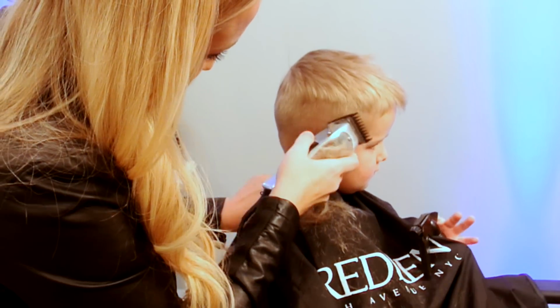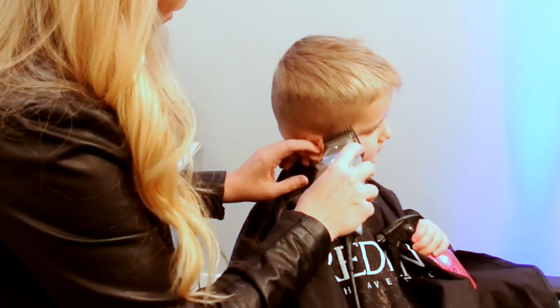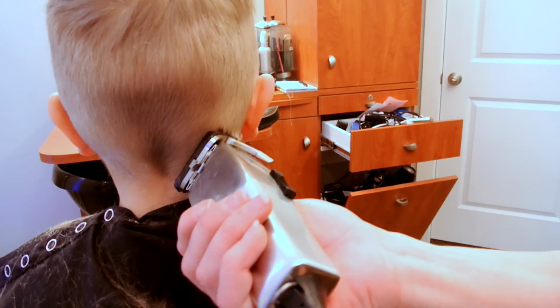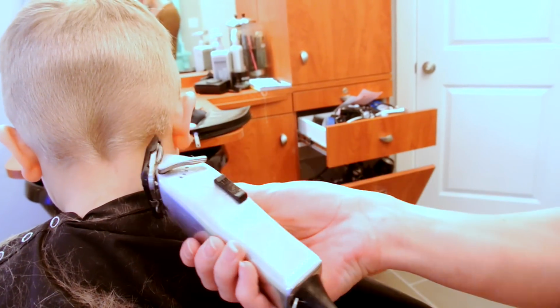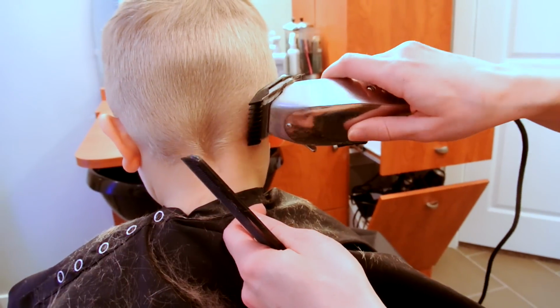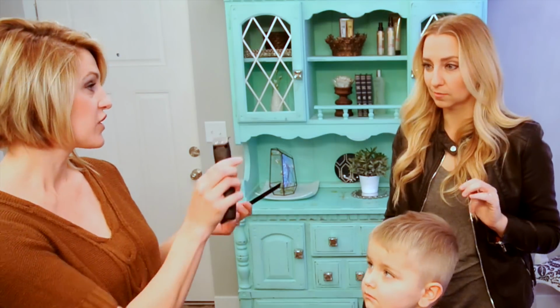Perfect. See how you kind of go crisscross and then you go forward. Yeah. Okay, you see how this grows up? Mm-hmm. So you need to kind of go downward on that part. If your kids have like the swirly, it doesn't cut if it doesn't go against the grain. So you have to kind of, sometimes back here you're going like all kinds of ways. Right. I usually just go in with the teenagers.